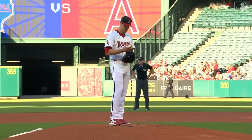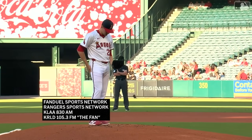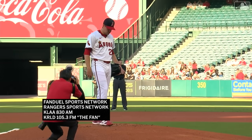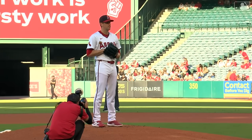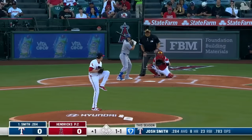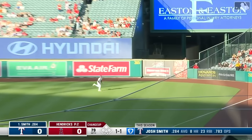Kyle Hendricks taking the baseball tonight against the Rangers. Hendricks is 5-6 with an ERA of 4.68, and this is a guy who knows how to pitch. Figuring out how to get to Hendricks, and perhaps getting to the sinker and the four-seamer, will be key to the club's success tonight. And this one is over the plate and hit well out to right field.